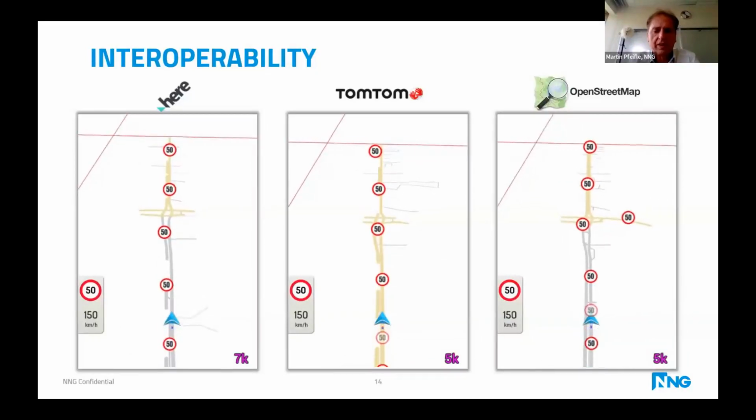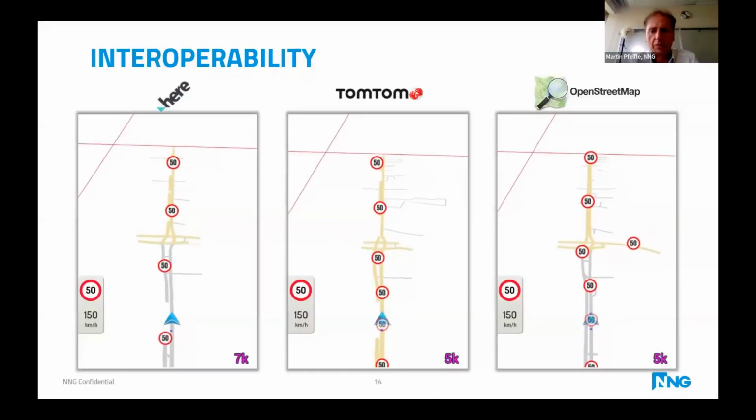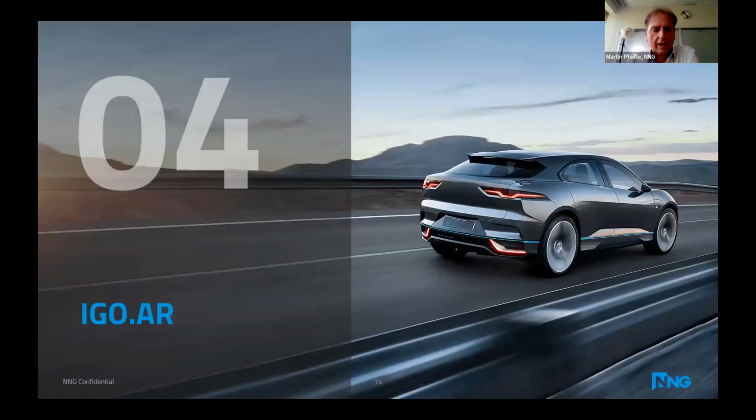Obviously, this approach is data provider agnostic, and you can then choose whether you want TomTom data or whether also third-party data from OpenStreetMap. Good. Yes, one last comment on our product iGO.AR, which is loosely coupled to NDS Live, but I would like to present it because I also have a request to the NDS Association to look into those use cases which we are presenting right now.